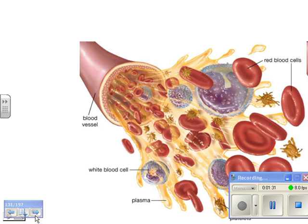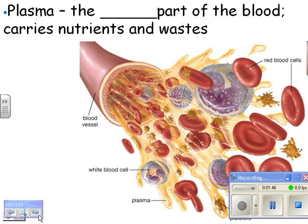William, you ready for the crazy part? What color is blood? Red. Red, very good. Blood is red because of red blood cells. And you see this stuff, the liquid stuff? It's yellow. It's crazy, but the liquid part of your blood is yellow. Do you believe me? Not really.